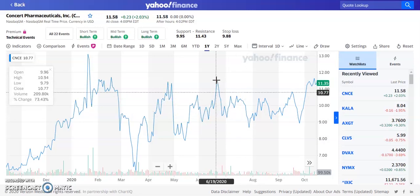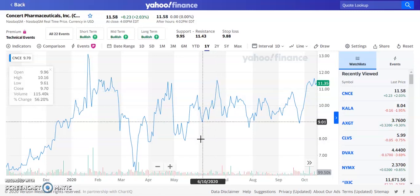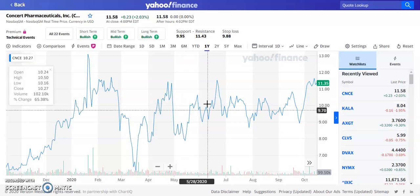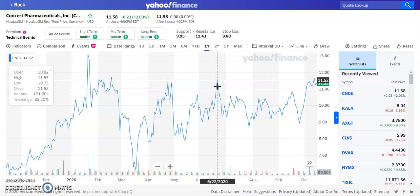So what are we going to be looking for? We're going to be looking for volume. Volume is the number one thing we're going to be looking at. If we get volume, obviously that can definitely make the stock push through that resistance and continue to trend up. And if it continues to get more volume, it's going to continue to go up. Now, that is a good thing. So we need volume to go up. We need positive news to come from this phase 2 data.